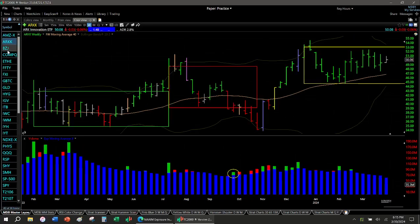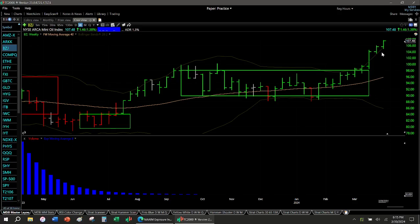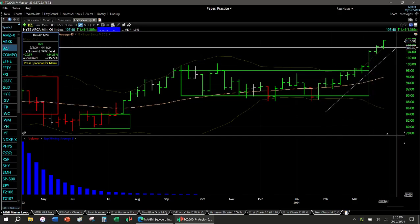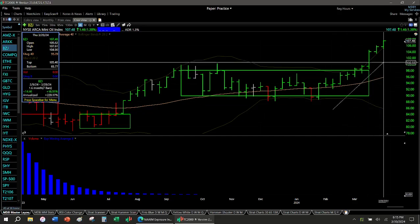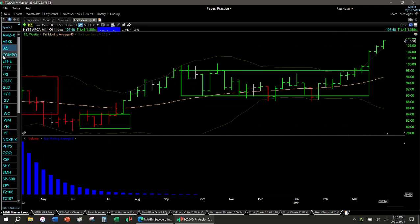All right, let's start burning through these. I want to get through pretty quick because I know everybody's busy. Oil, look at that 10-week uptrend. Had a box breakout here. This is my approximation for oil, this ticker symbol. It's better than USO, which is a lousy proxy for it, in my opinion. But look at that, energy going up. Keep an eye on the gas pumps.